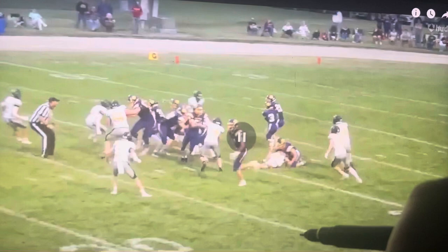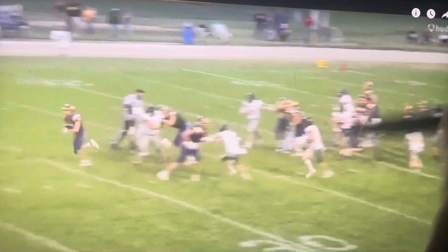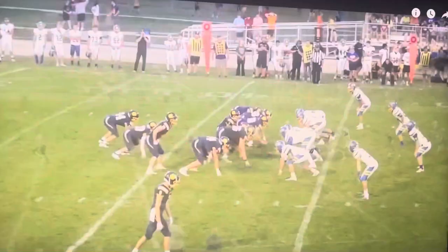Look at that. Not holding them, just, oh man, dude. That is some good offensive line play right there. Just drives him. Great hand work. Good job, Grant Brix. Three-point stance again.